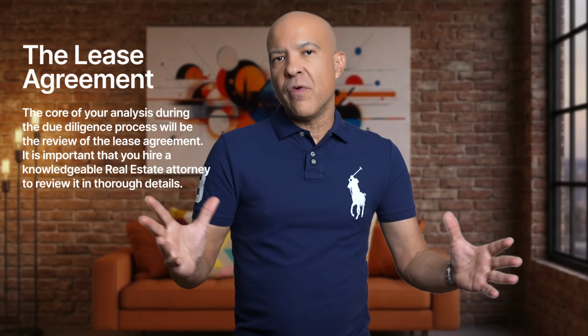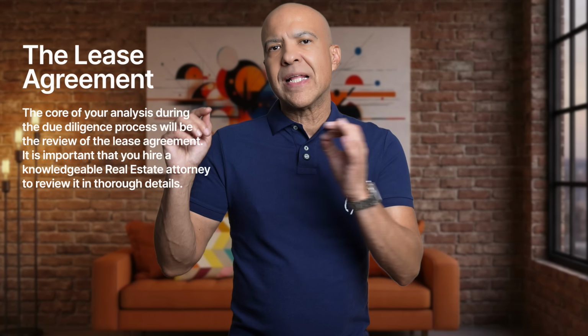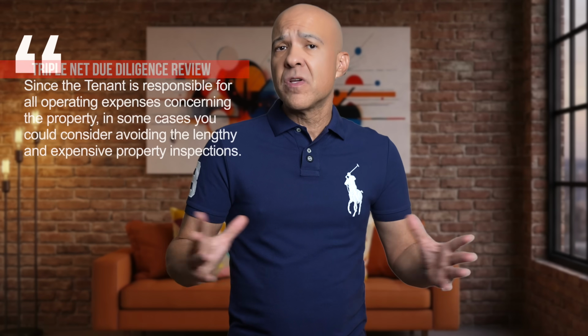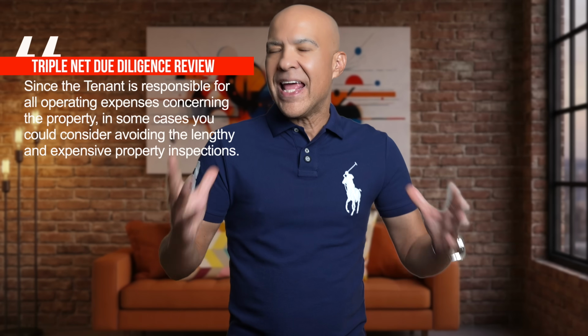The core of your research during the due diligence process is the lease agreement. The lease agreement is the most important part of the due diligence process. Since the tenant is responsible for the building, capital improvements, and all operating costs, you can often avoid the lengthy and expensive property inspections that typically delay a closing. The simplicity of a triple net transaction makes it so much easier to meet those tight IRS guidelines.